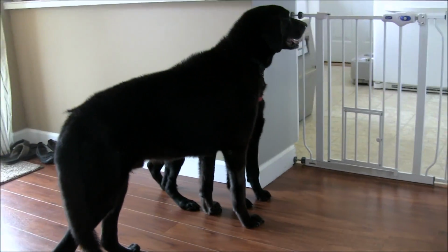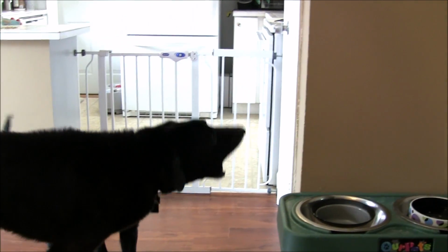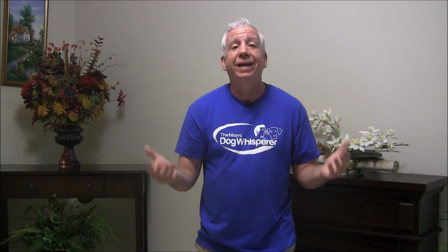So let's try the back door when I let Chester out and see if he doesn't go out without giving him a stick. But he had nowhere to escape Magnus, right? The only way was to grab Magnus, put him in a crate, lock him in the kitchen, and keep him away from Chester. So we came up with the idea of, let's give Chester a safe place.